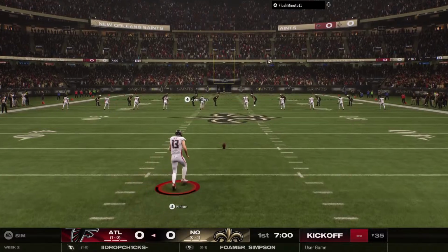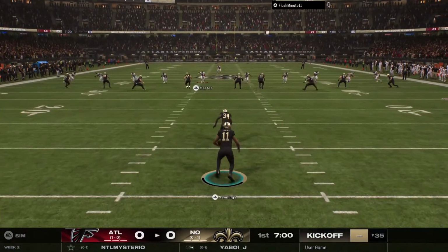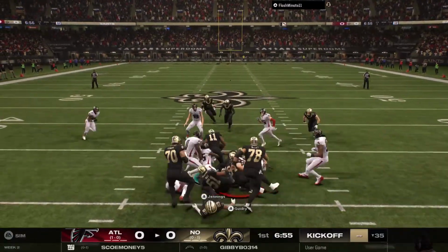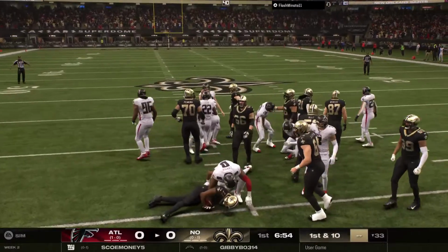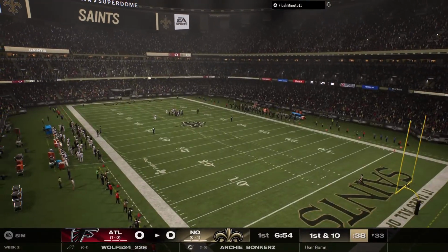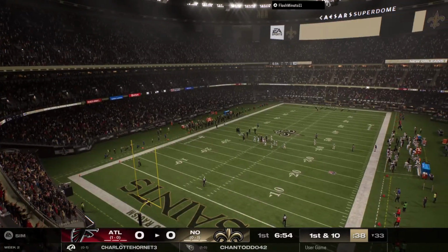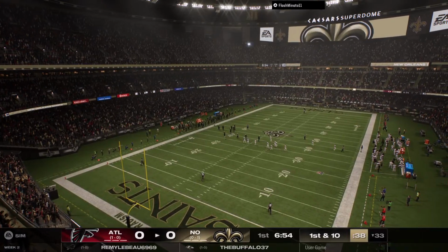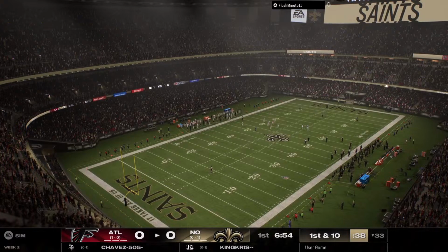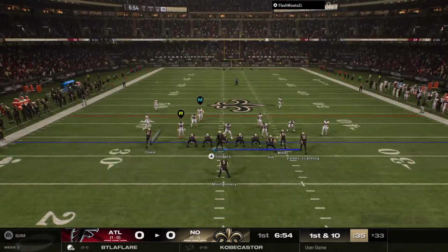The first game's out of the way. Time to buckle down for the long season ahead, and we're off in week 2. Oh, a good return up past the 30. So they'll come up first and 10 now from the 33.